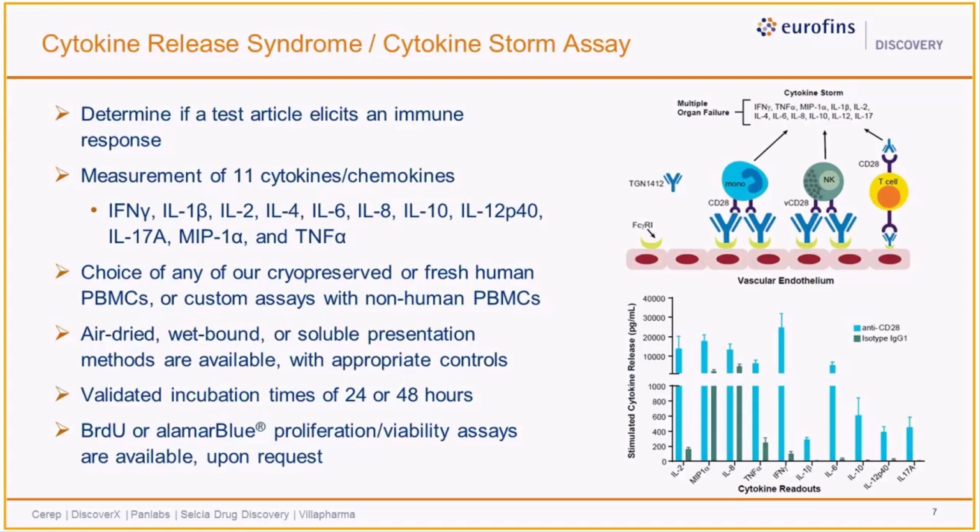a cytokine storm-like response. We have validated assays for the cytokine storm assay for exposure times of 24 or 48 hours. And we can also provide, as a parallel study, an evaluation of the effect of test agents on proliferation or viability of the PBMCs being used. This can be accomplished using standard BrdU ELISAs or the Alamar Blue viability assay. And the benefit of doing this allows one to evaluate the correlation, if any, between modulation of different cytokines released with the number of PBMCs that are present after the exposure to the test agent.